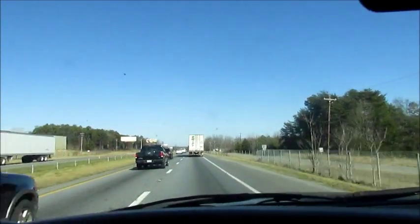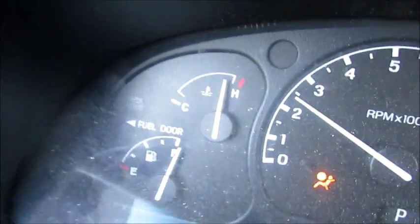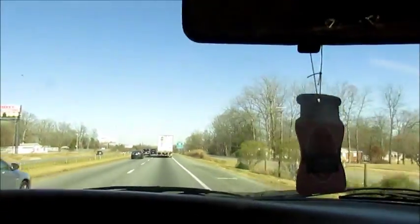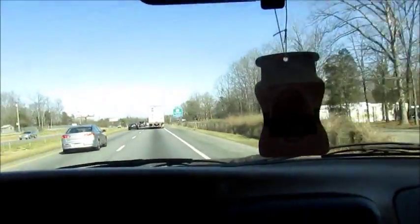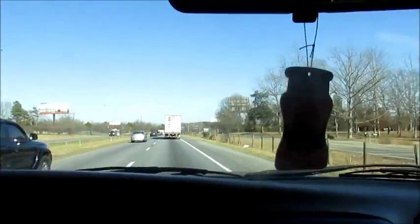65 miles an hour. We're steady holding it. The needle right here, she's buried. She's getting awfully close to that massive H. But we give zero fucks because it's a Ford Explorer and it's just doing what it does best.